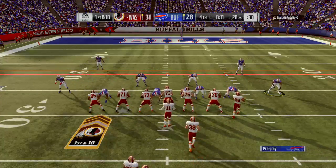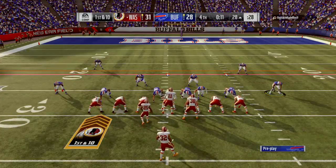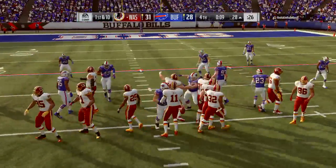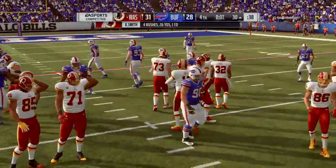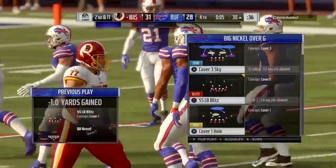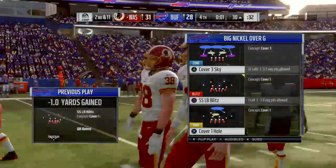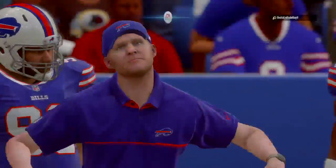Only one timeout defensively, so this should just be a simple kneel down. I agree totally. I looked at my time management chart. It says take a knee, victory formation. They just have one timeout left, and that should be all she wrote. By the way, it's a good thing you can read that because nobody else can. Not with my chicken scratch, not at all.